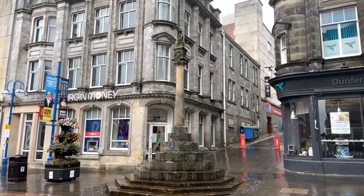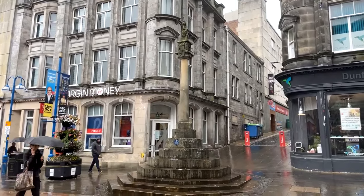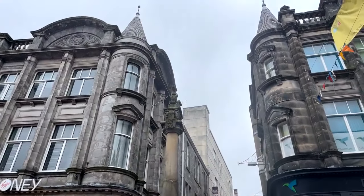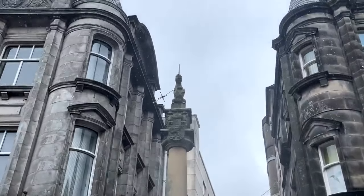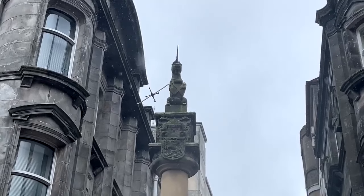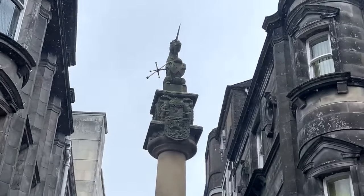Now the Mercat Cross was first mentioned in historical records back in the 1300s, and we're in at the High Street. Now what I'm going to do is zoom in so that you can see. It's such a dull day. If I come like that, is that better? So we've got a unicorn up here. It's holding the saltire. Underneath it you can see the coat of arms of Dunfermline and the lion rampant there as well. I'm just going to move around slightly so you can see this side.